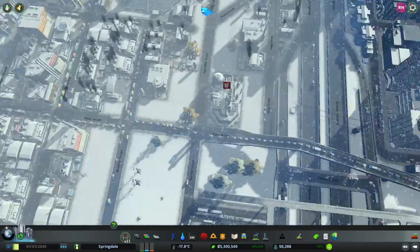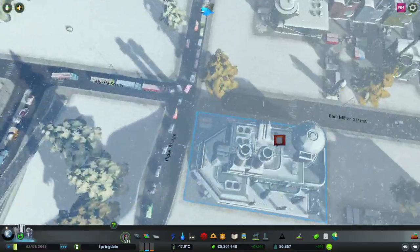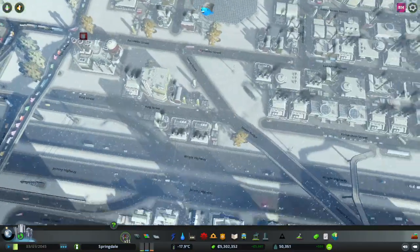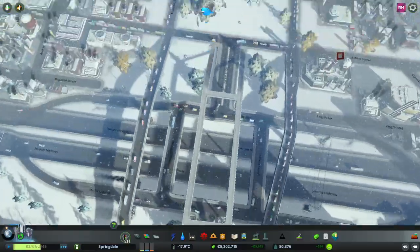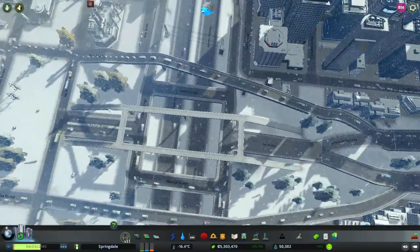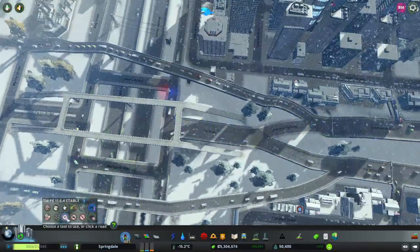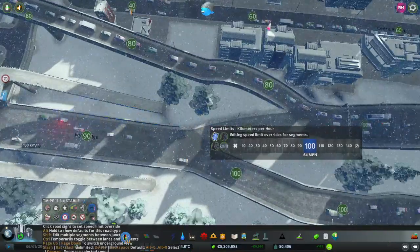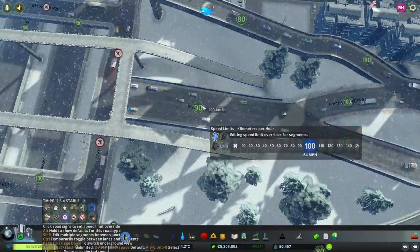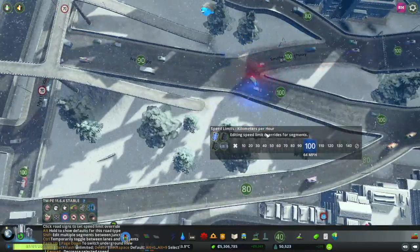Now just slightly move you over. Which it seems to be like, it's where a lot of people are going. What's the speed limit for that? Is it 90? We're gonna put that a little bit. That's 100, that's 100.